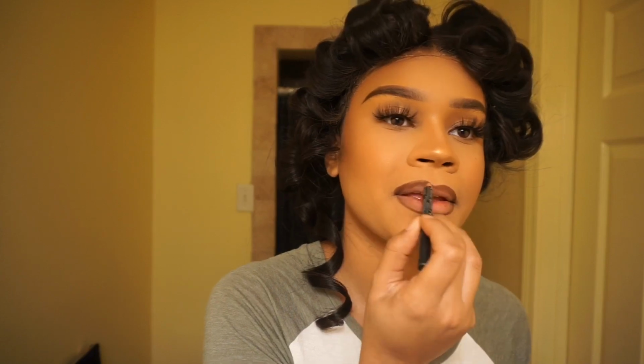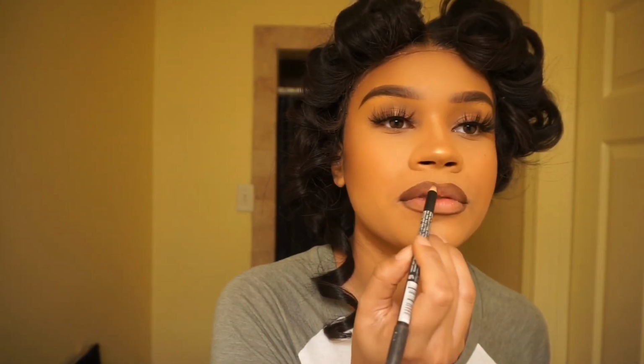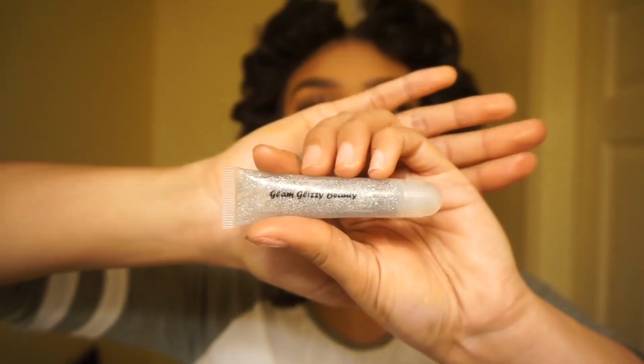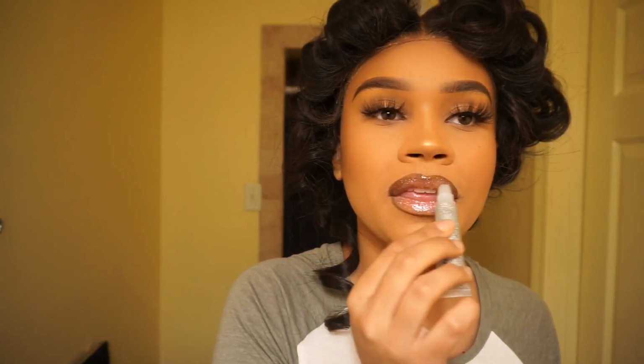And then I'm taking the NYX lip liner, and I'm just kind of, I guess, using that to blend out the brown liner. It's a more pinkish nude, so it matches my lips, so it makes it easier to blend out the brown liner. And taking my Glam Glizzy glitter gloss in the color Clear Hologram, I'm just putting that on. Y'all know this is my favorite lip combo ever. Like, I love this stuff so much. It's so freaking pretty.